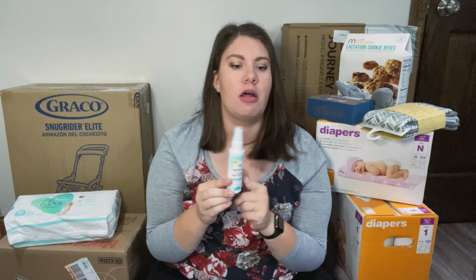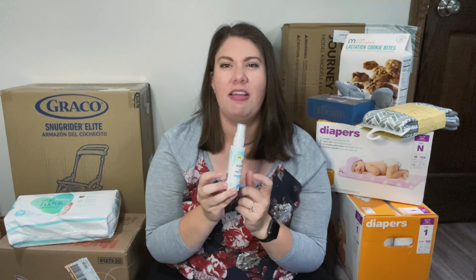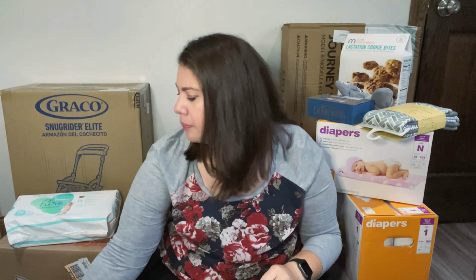They also make another brand, from the people that make the Boogie Wipes. I can't remember what the brand is, but they also make a spray. I had a little bit of issues with the nozzle clogging, so I prefer the Honest brand. I will link it down below as well. I am only able to find it on Amazon. I think that was the only place I could find it this time.